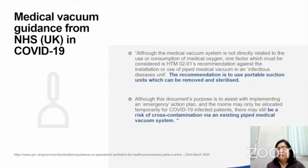In the UK, there is already medical guidance regarding vacuum. Most hospitals actually have piped-in vacuum or suction. There is some concern about piped-in vacuums because cross-contamination can actually occur. So there is guidance from the UK National Health Service that they do recommend portable suction units, because these can be removed and sterilized before being used for another patient, and also for the safety of the healthcare worker.